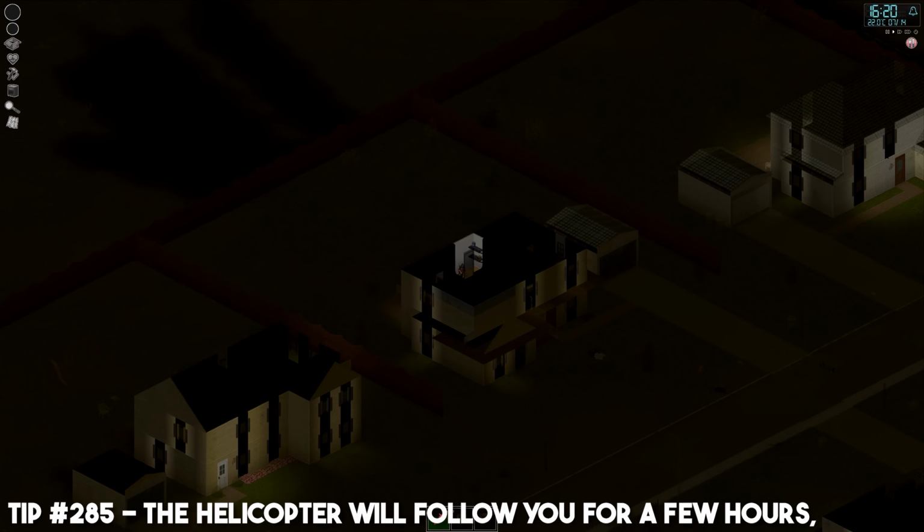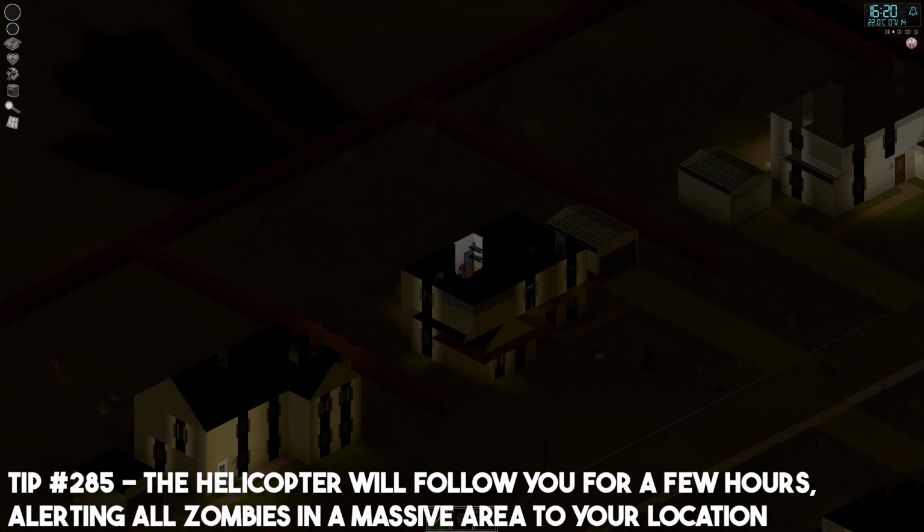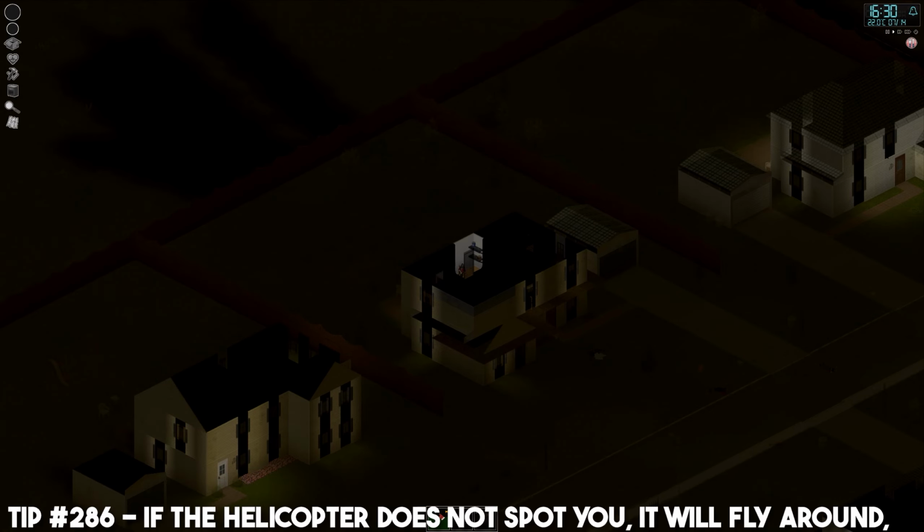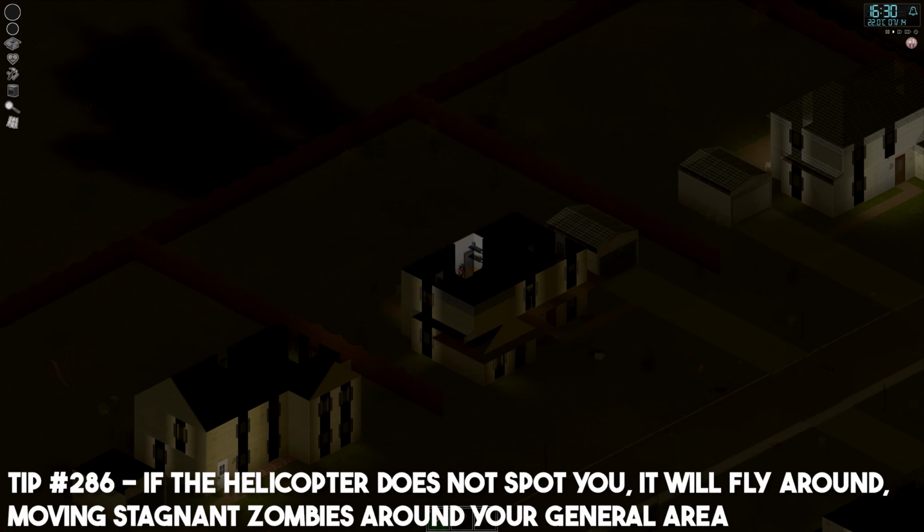And that means that as soon as it gets to following you and it doesn't leave you alone, it's going to pretty much get all of the zombies in the area and make them just gravitate towards your location. But this way, if it doesn't see you, it's just gonna kind of fly around. It's gonna make the zombies move around. So it's gonna disturb your zombie-cleared and zombie-populated areas. It's gonna make them move everywhere. But at least they're not gonna be on you.